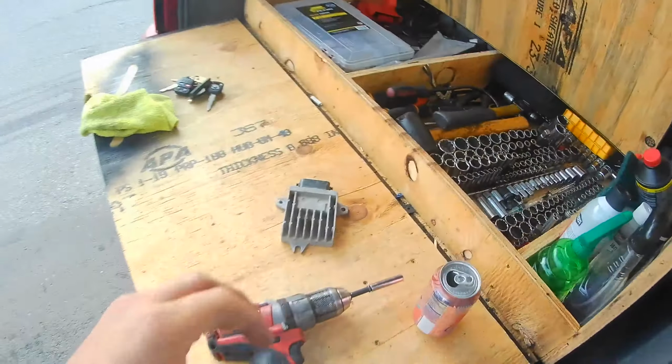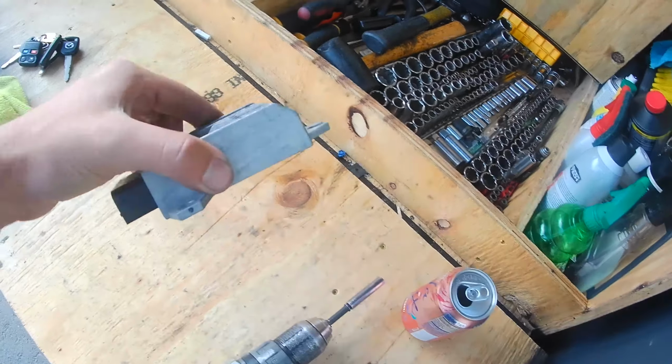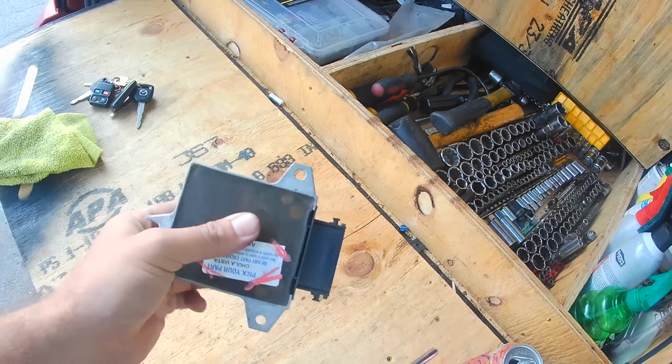All right, guys, so I went to the second junkyard and I didn't tape anything because I ended up finding a TCM, but it was just laying there. Like there was no work involved. So I ended up grabbing this one. It doesn't look to be quite the exact one that is for the 2008 Mazdas.